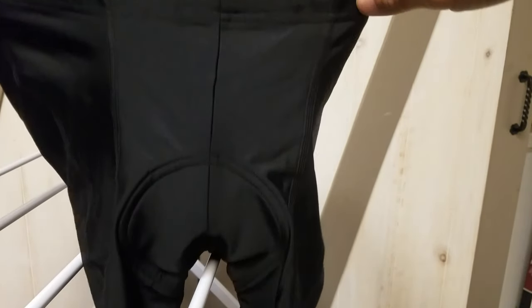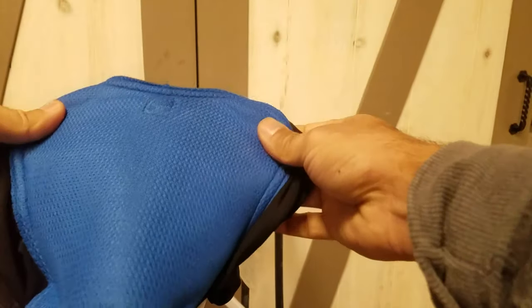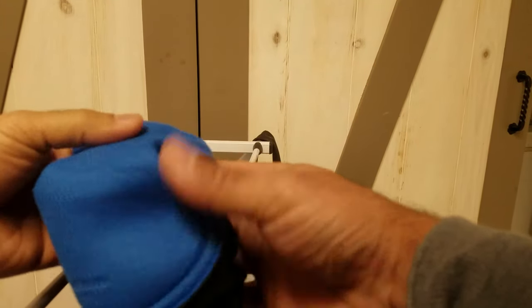So this is the Pearl Izumi short. It's got quite a few panels. It's like an 8-panel short. It's got a nice chamois in it. This is a mid-upper range short. Doesn't have those silly holes in it. It's a foam. It's thin here, it's thicker here, and thicker here.